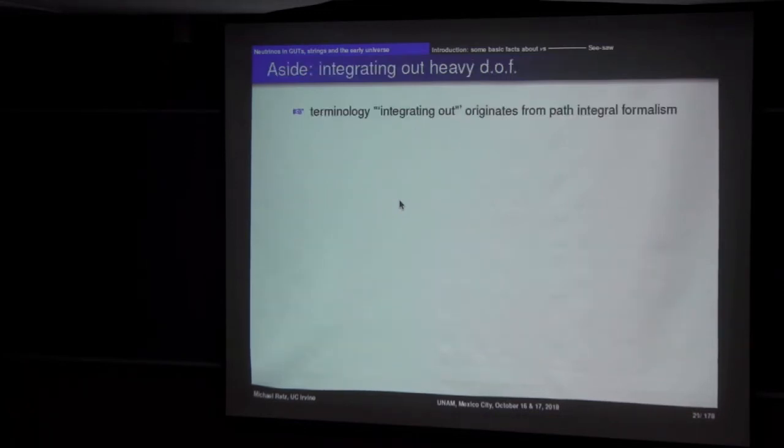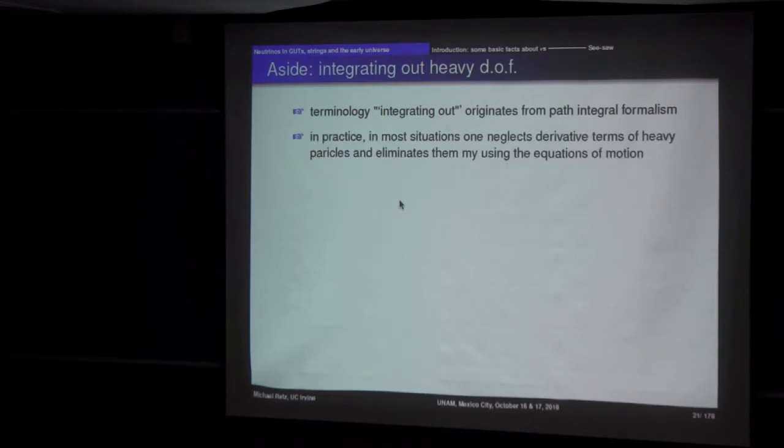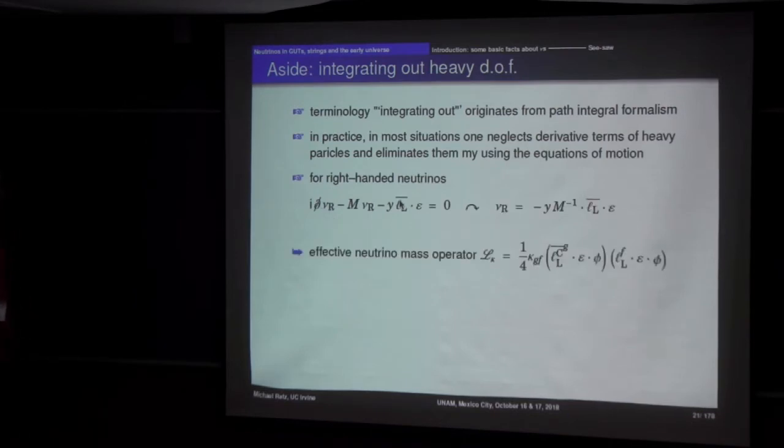Good. This is something which I'm not really going to discuss here. What one would say is that one can get this neutrino mass operator by integrating out the right-handed neutrino. This means you arrive at an effective higher-dimensional operator in the standard model, which contains the lepton doublet and the Higgs field and a coefficient which has mass dimension -1.